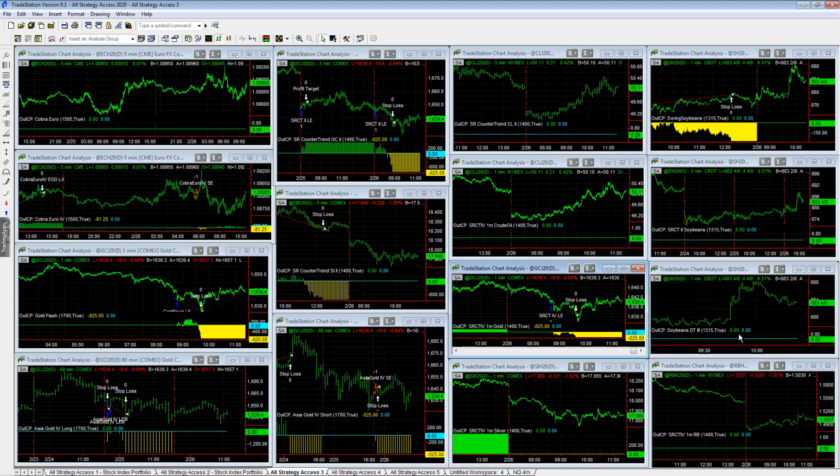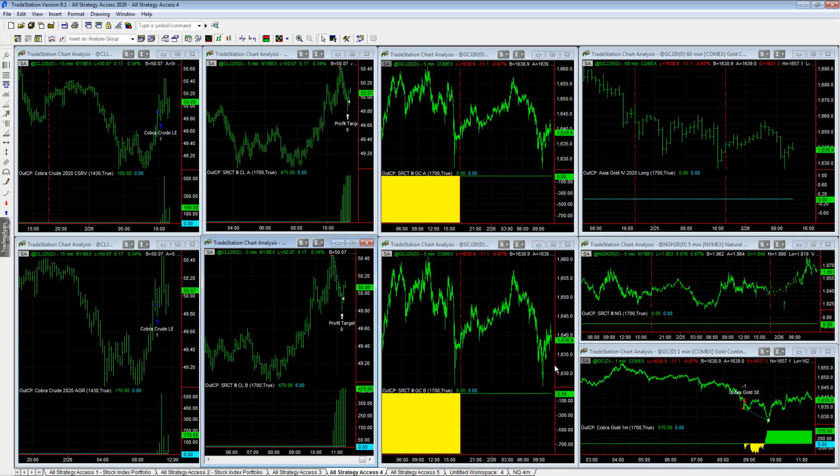And this is my research platform. I need to roll over the front months on silver, soybeans, RBOB, and natural gas. I sent an email out about that. And I like this trade. This is one of my favorite trade setups today.